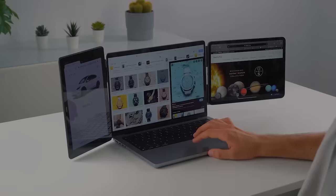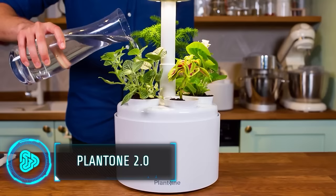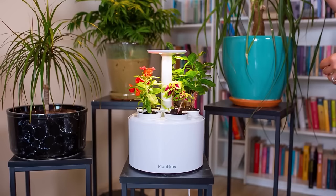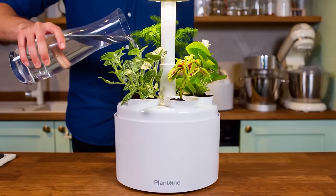With this latest innovation, cultivating your favorite plants at home no longer requires you to be a gardening expert. All it involves are three simple steps: plant your seeds, fill the water tank, and plug it in. The built-in light system operates automatically, adjusting according to your plant's specific needs. Meanwhile, the auto-watering feature ensures minimal effort on your part, requiring only a monthly water refill.